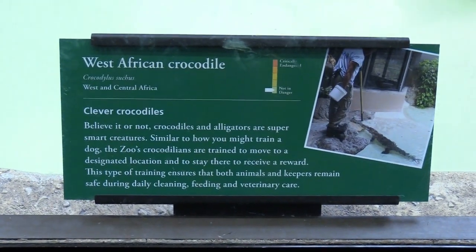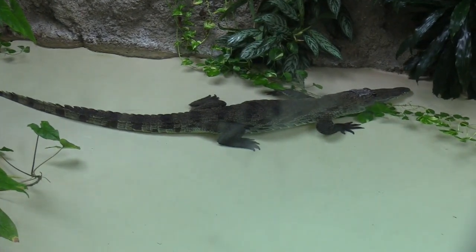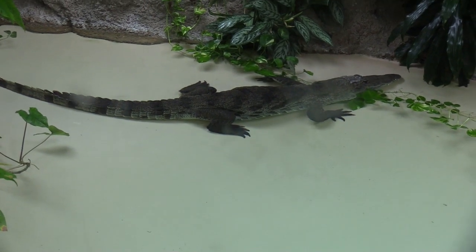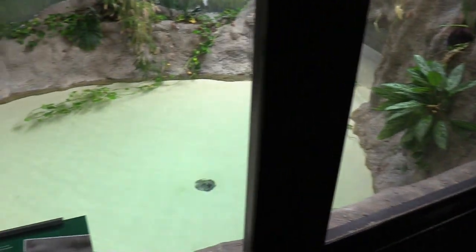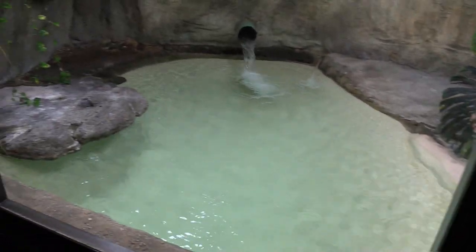Got a West African crocodile. All right. Yeah, toothy smile. More information on the West African crocodile. So this is the secondary habitat for the West African crocodile.